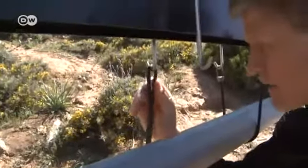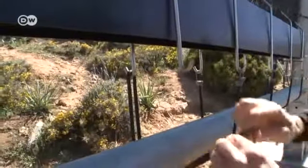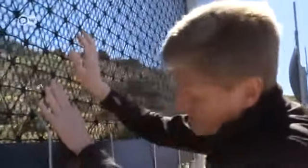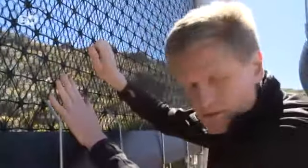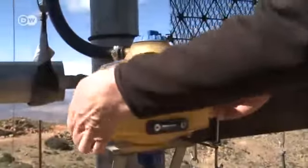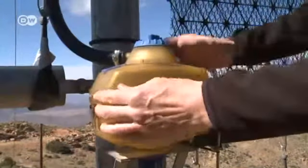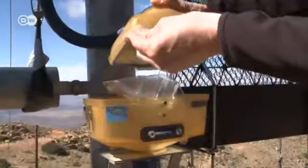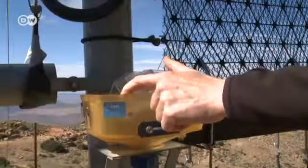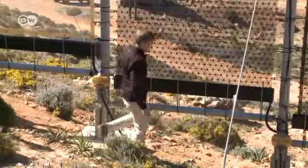Then you take a rubber expander, hook it back here, stretch this a bit, and then you adjust it all a bit. Now it's nice and tight, and you can see how it will move with the wind. The system includes these tipping counters. They measure the daily catch.